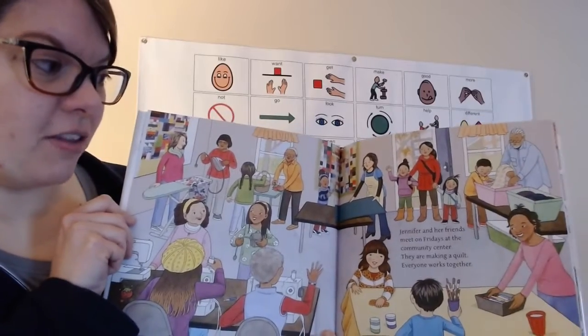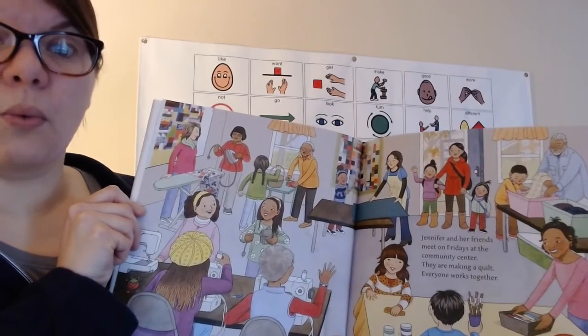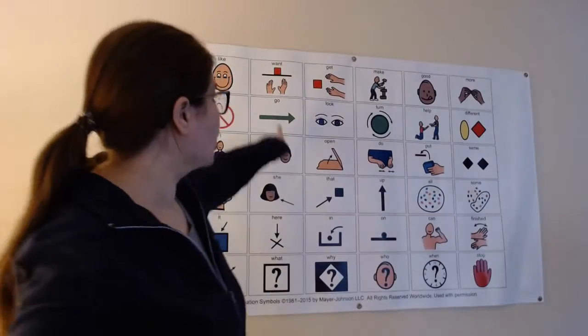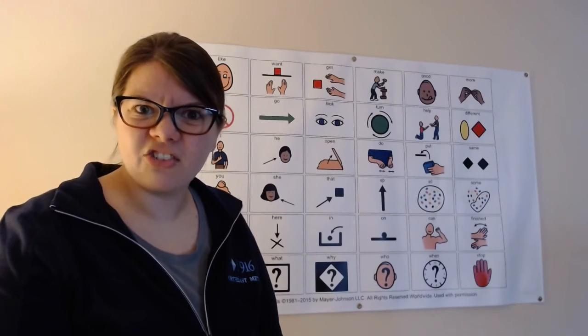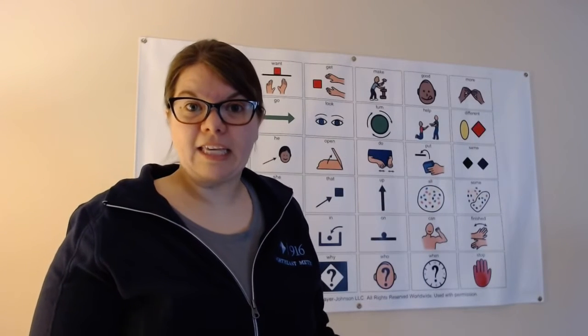Jennifer and her friends meet on Fridays at the community center. They are making a quilt. Everyone works together. So Jennifer is our character. She goes to the community center. And right now they're working on a project. They are going to make a quilt. A quilt is another word for a blanket.